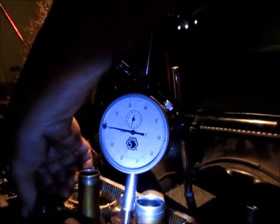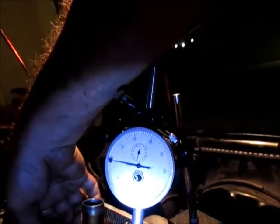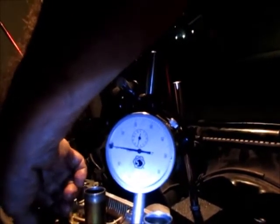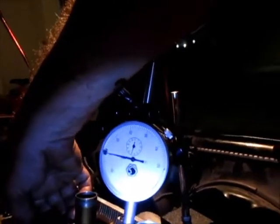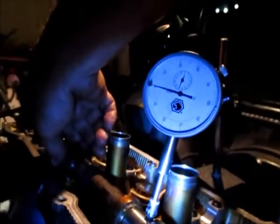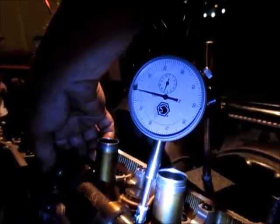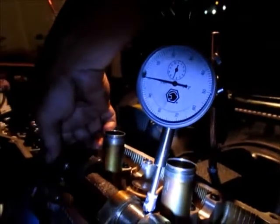That's almost 2 thousandths. Maybe not, maybe it's just sticking a little. That's pretty good, really. Make sure that your indicator is rolling on the bottom, that it's actually contacting whatever you're checking. That seems to be good.